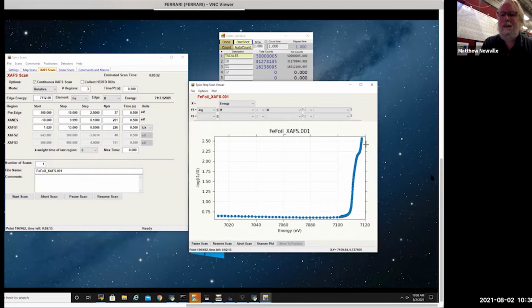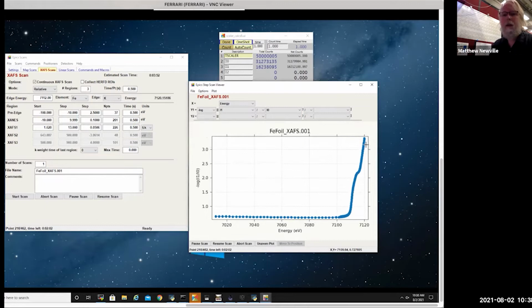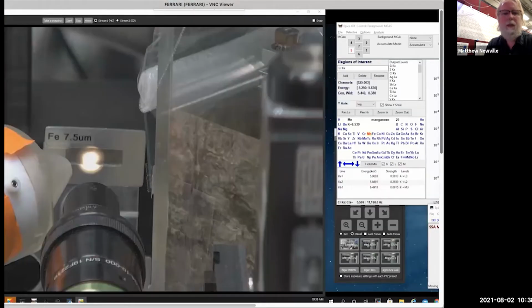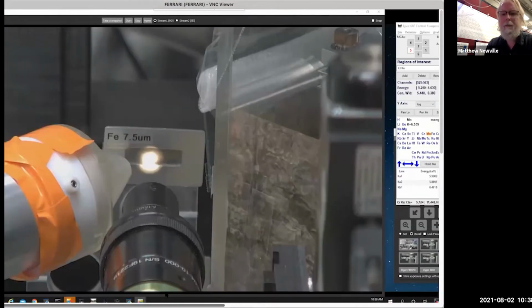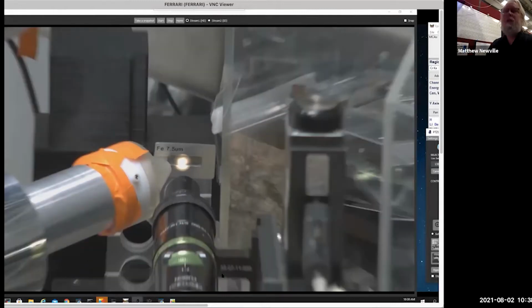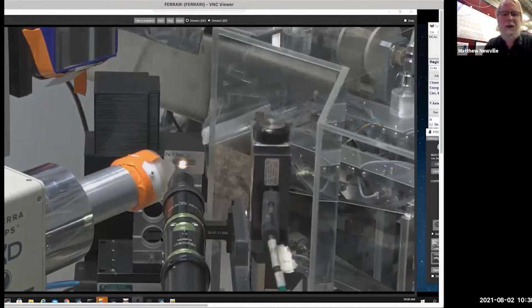And then Jay says, Matt, would you give some sample space and beam size information? Do you do the same setup for DAC? So basically, for diamond anvil cells, we're collecting the XANES there. Let me go back to this view here on our screen and zoom out a little bit. You can see these holes. Those are 1-inch rounds, or 25 millimeters, and we have about 25 millimeters of travel in X and Y.